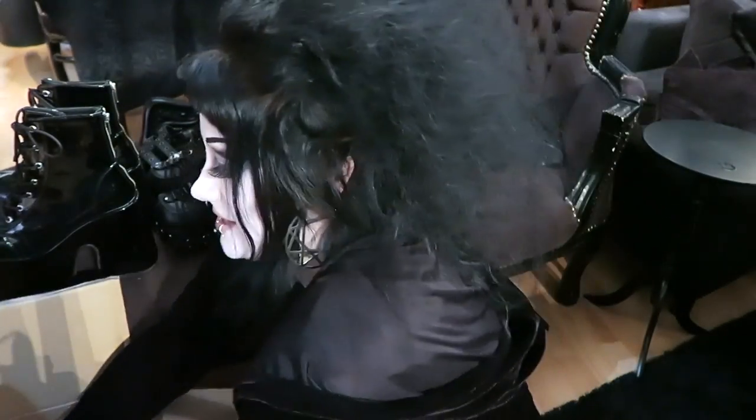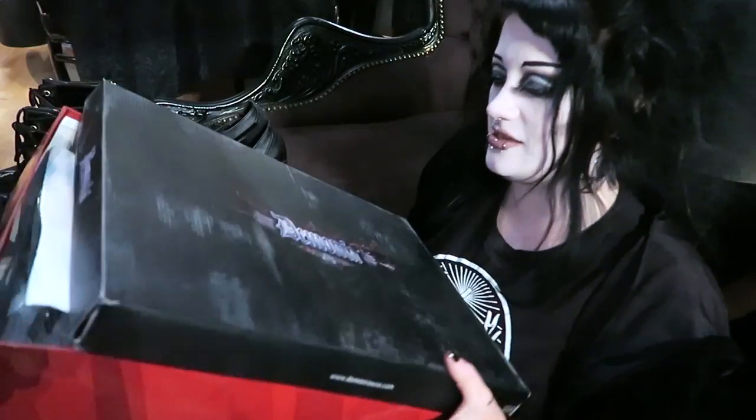Last pair, and it is the biggest box. Ugh, yeah. It's so big, it's so full of promise.